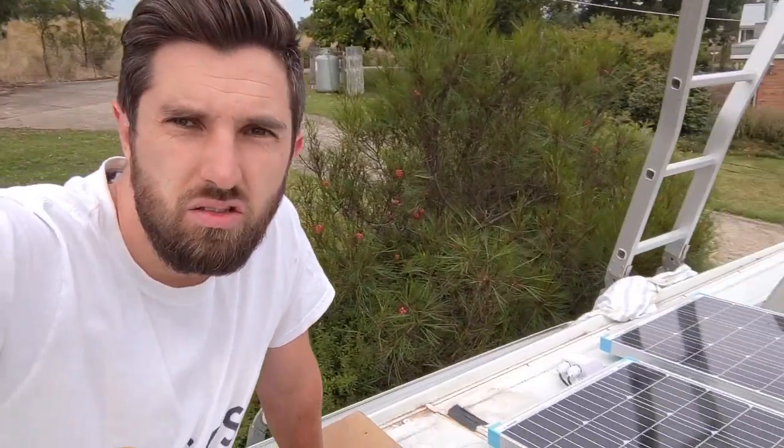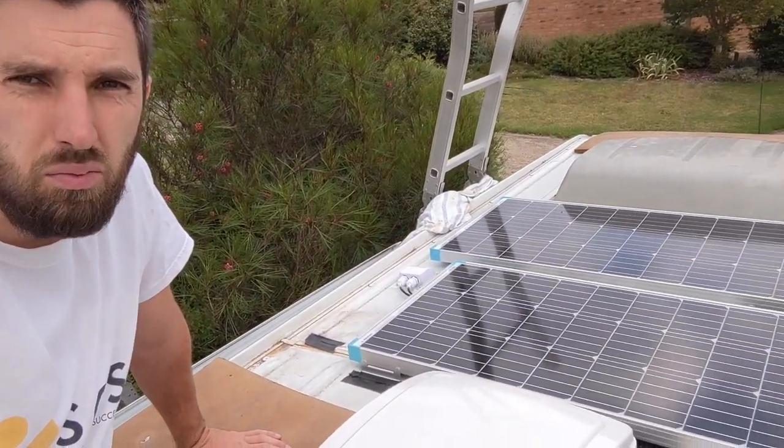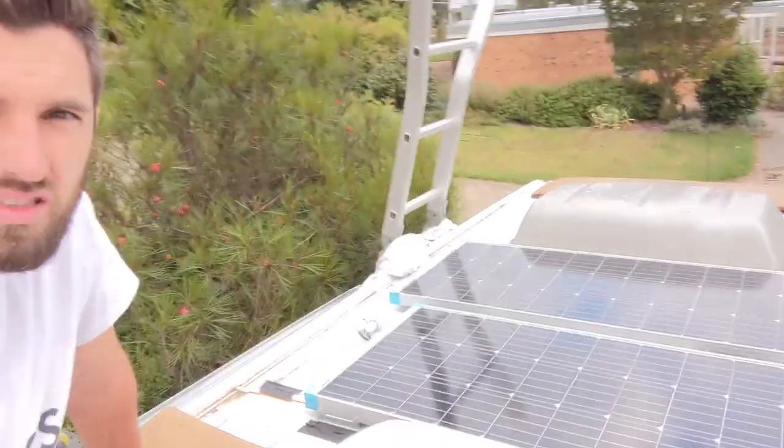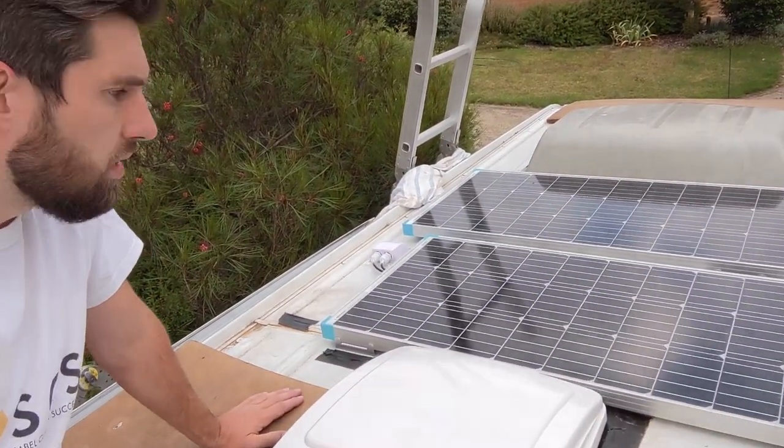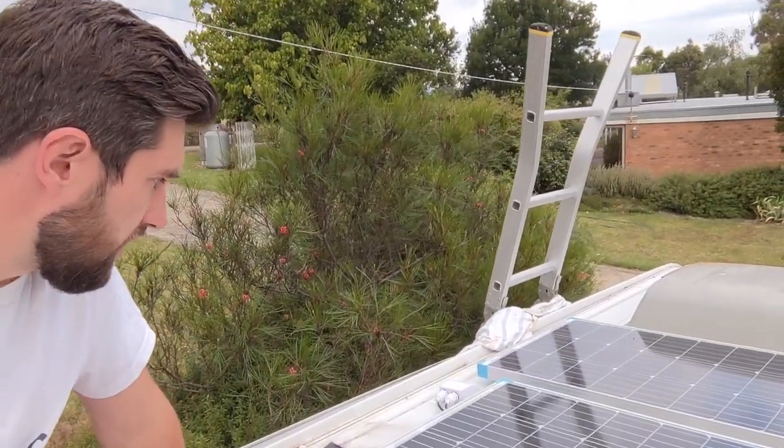Hey everyone, so what we've done here is we've managed to install both of the solar panels into this section here, which is nicely in between the fan and the air conditioning. That's given us a lot more room at the back of the van, should we wish to install anything later down the line, whether it's another fan or a skylight or anything like that. We'll have the room, which is really good, I think.